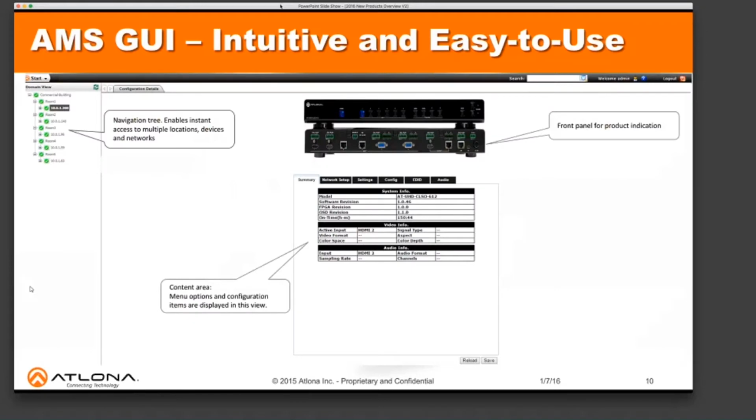The graphical user interface to the AMS is very simple to use. You see a snapshot of it here on the screen now. On the left side, you've got the navigation tree. It's real easy to lay out and use. It looks familiar to other software programs you typically use in Windows and Mac-based operating systems. You can see on that navigation tree there, generically it's called commercial building.